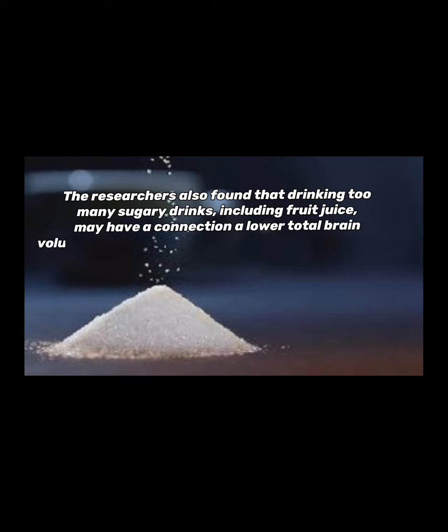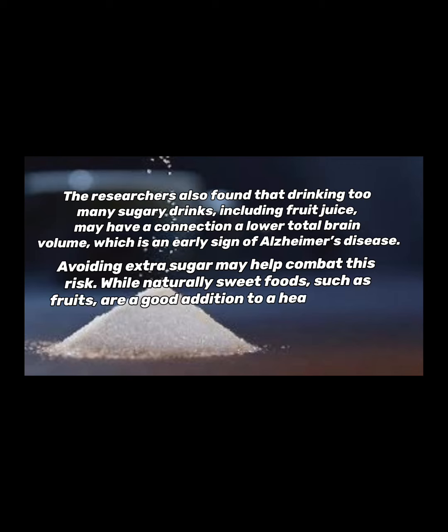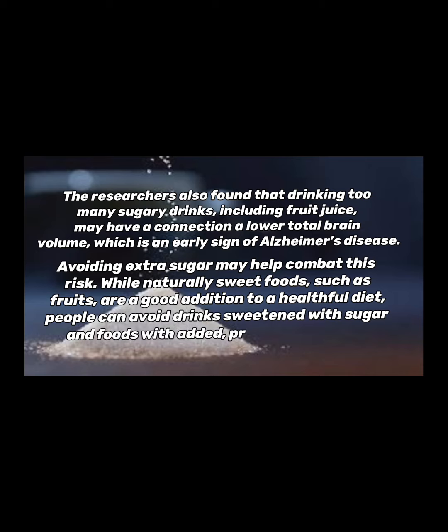lower total brain volume, which is an early sign of Alzheimer's disease. Avoiding extra sugar may help combat this risk. While naturally sweet foods such as fruits are a good addition to a healthful diet, people can avoid drinks sweetened with sugar and foods with added processed sugars.